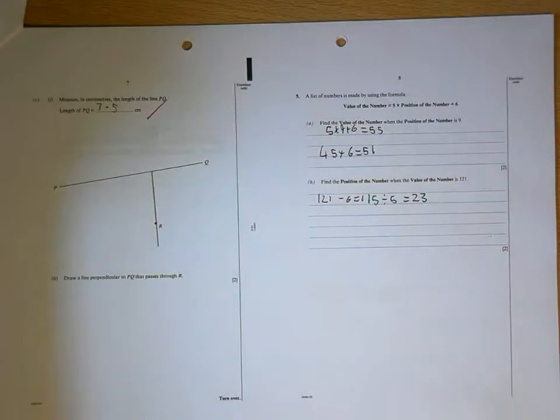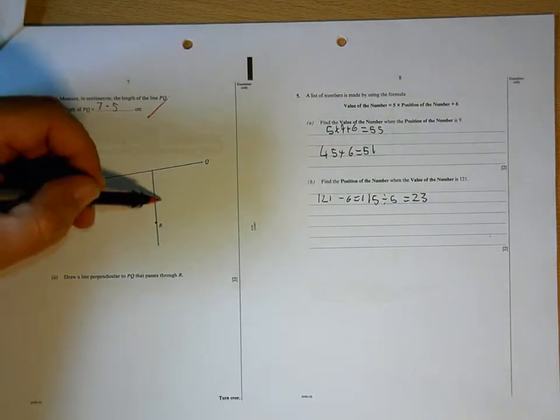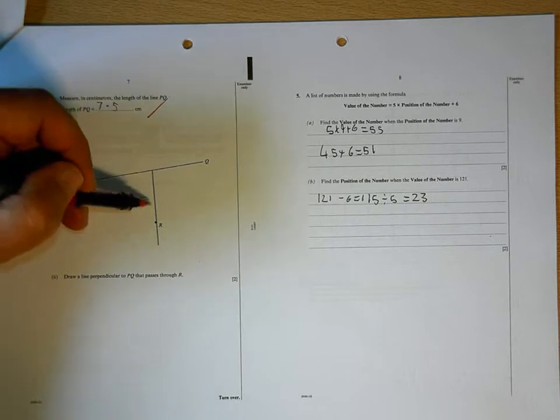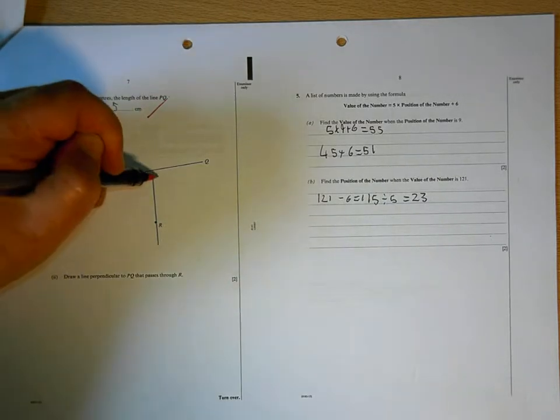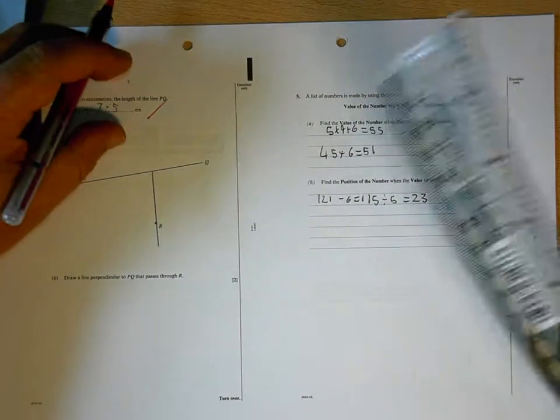That is correct at 7.5. I think you're trying to do the right thing there. I think you know that that should be a right angle. Now, what you've drawn isn't. If you'd put a little box in there to show that that was what you were trying to do, you would probably have earned the mark.